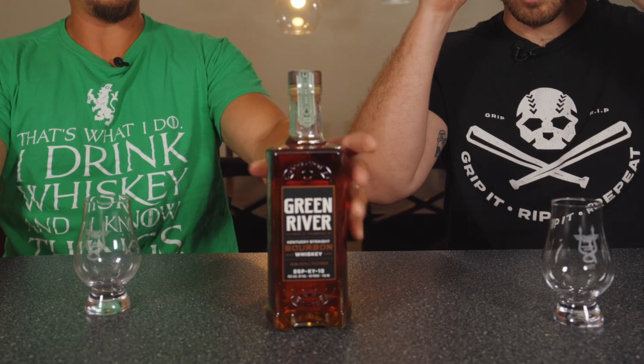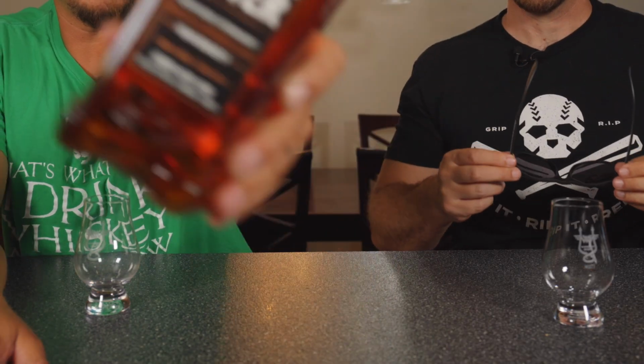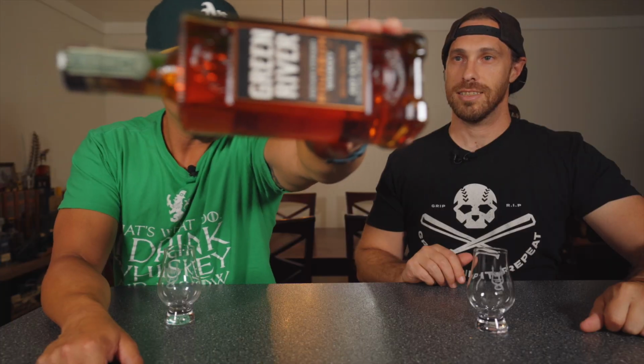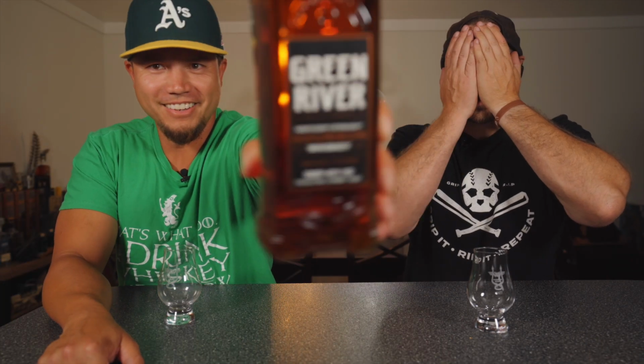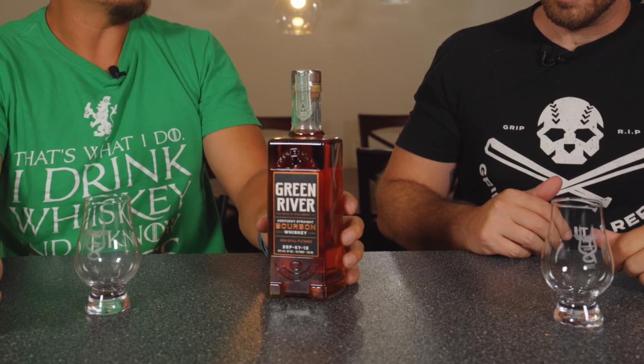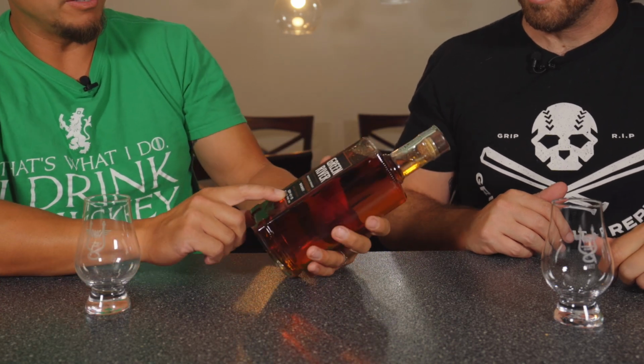Ladies and gentlemen, we've got a nice fresh bottle here for you. It's the first of the month, so what we like to do on the first of the month is hide our faces and show you. We're checking out this Green River stuff. It's new-ish whiskey, but it's an old brand. As you can see, they're very proud of their label here, DSP KY10.